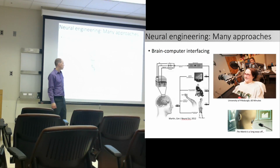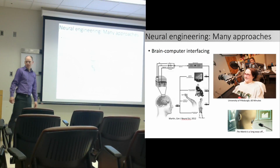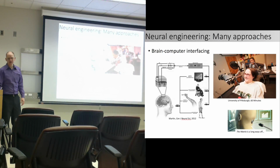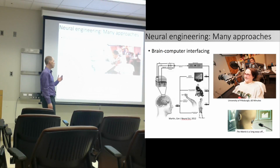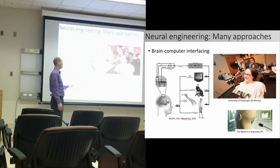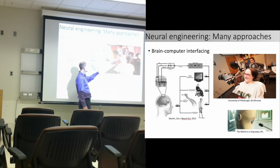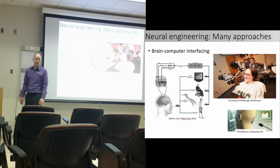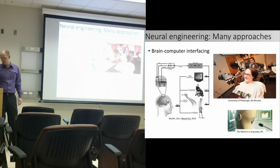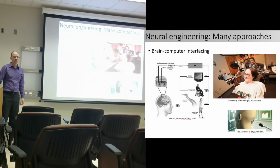So perhaps they will control a computer or assistive devices. At Pittsburgh, some colleagues of mine had great success with this in giving an individual control over a 7 degree of freedom arm, which means the robotic arm is able to move through space and open and close, and she was really happy that she could give herself a candy bar as well. So she was featured on 60 Minutes not too long ago. But we're still pretty far away from the micro-matrix.